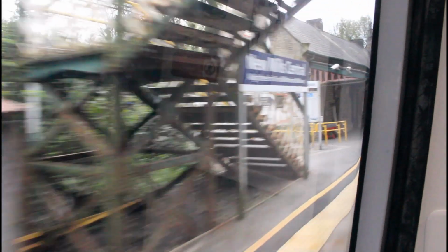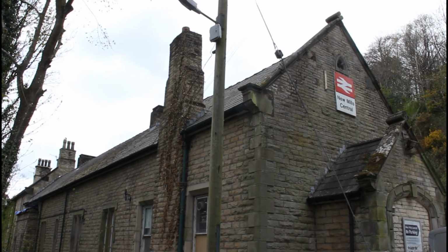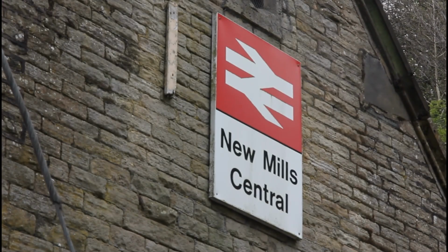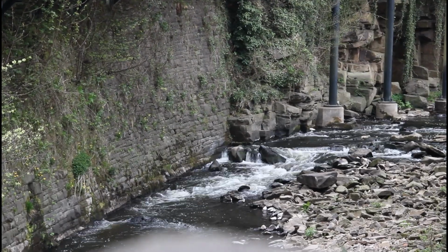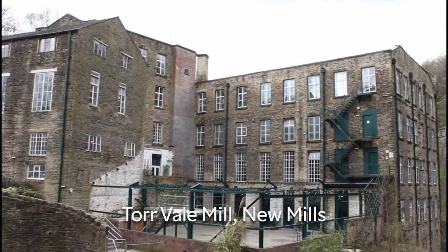Now at New Mills Central, please mind the gap between the train and the platform edge. We have a rather pleasant old station building, and it's here where you can take a little walk along the River Goyt on the Millennium Walkway, which gives you a nice view of the Torr Vale Mill, along with the impressive rock formations and bridges that take you over the river.